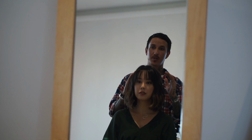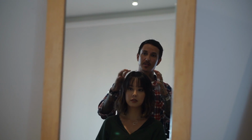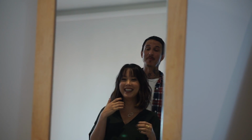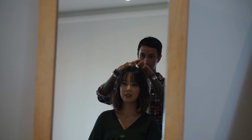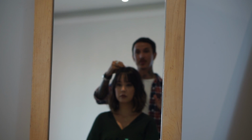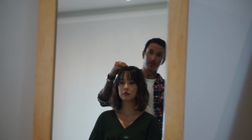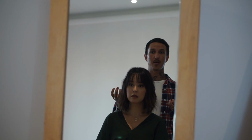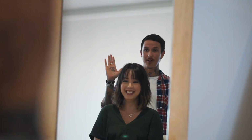Here's the reveal. Oh my gosh, I love it. Like I said, you have the dimension, so it goes in and out, and it doesn't look like a clump, and it doesn't look like a helmet. Because I always get that helmet. Yeah, exactly. That's the thing too, going through the hair and brushing out the wave loosens it, so it's not so bubbly. Going through it with the texture spray, it saturates into the hair rather than just going shh, done.